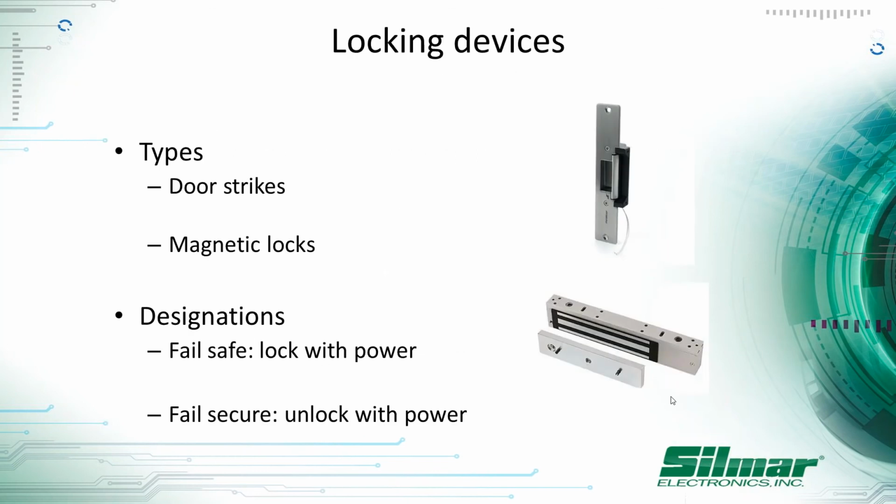All right. The next thing we're going to talk about are locking devices. So this is pretty much how you control the actual door itself. You normally see two kinds of locking devices: door strikes, which is the top image, and magnetic locks, which is the bottom. There are obviously different variants of each. There are mag locks for gates and mag locks for outdoor use, but in general, it's a mag lock. And you're going to have door strikes that lock the door from the handle. Some of them are called plungers, where it's a device that goes in the floor and pops up through the bottom of the door and holds the door that way. But like I said, they're usually either door strikes or mag locks.